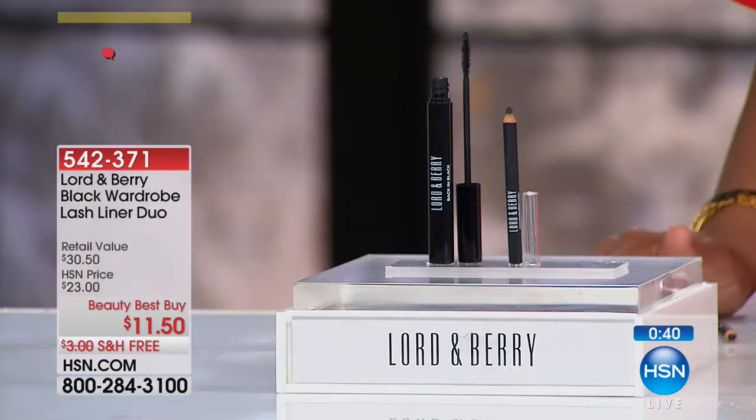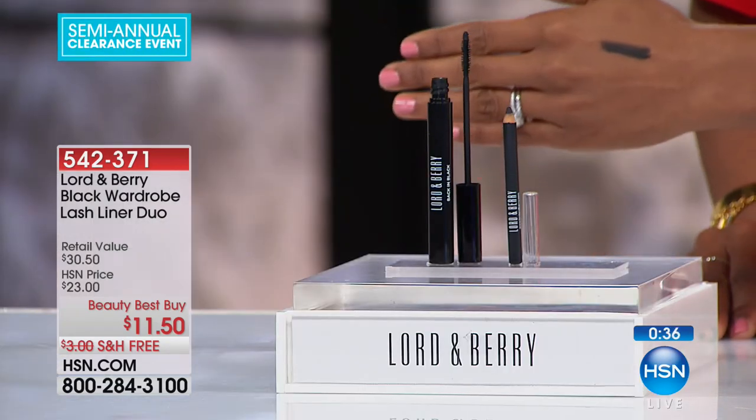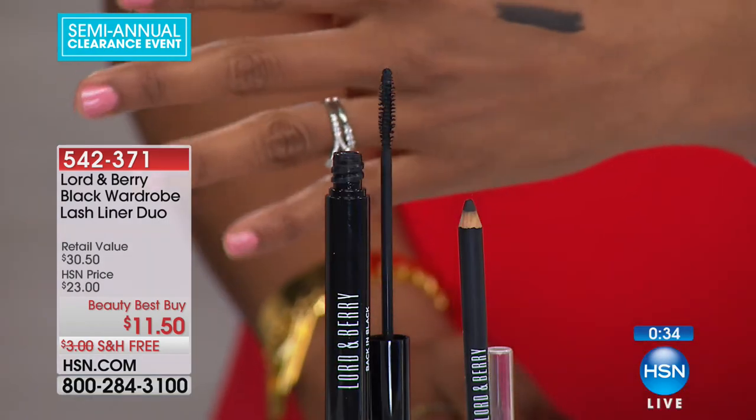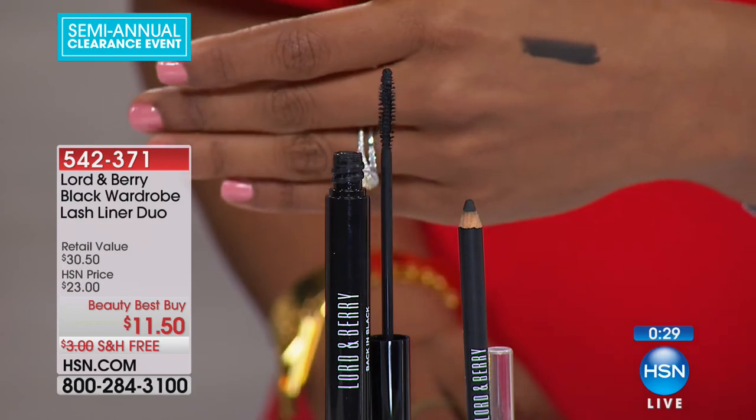Whether it's for everyday or a glam look, a classic look, or a modern look, you just want to be able to pull out your eyeliner and know that you can count on it to give you the look that you're after. And that's what this is, and that's why this has always been so popular. But now we're down to our last in quantity. That's why this is a beauty best buy, and why it's on during our clearance shows. You have a chance to get it for $11.50.